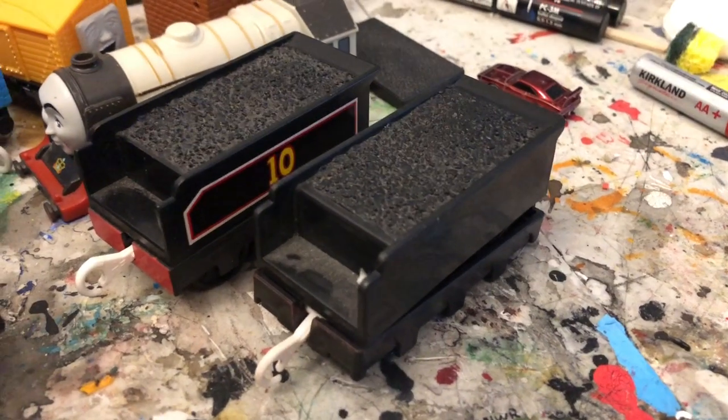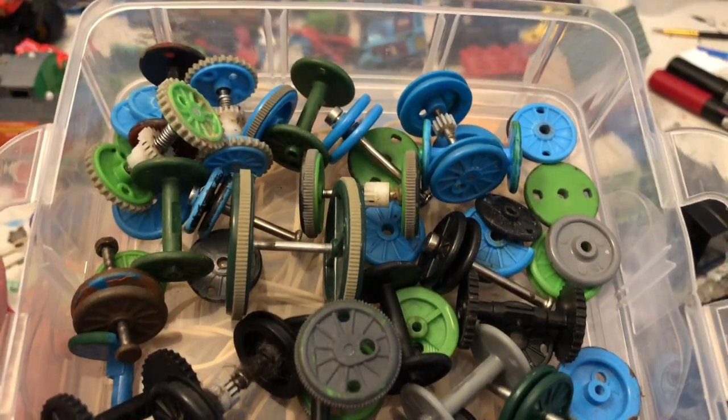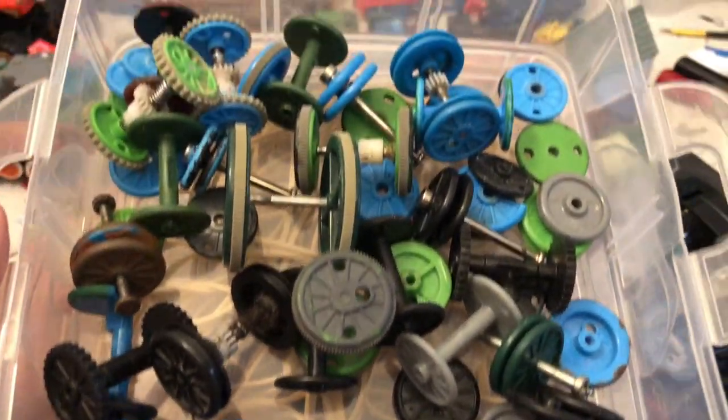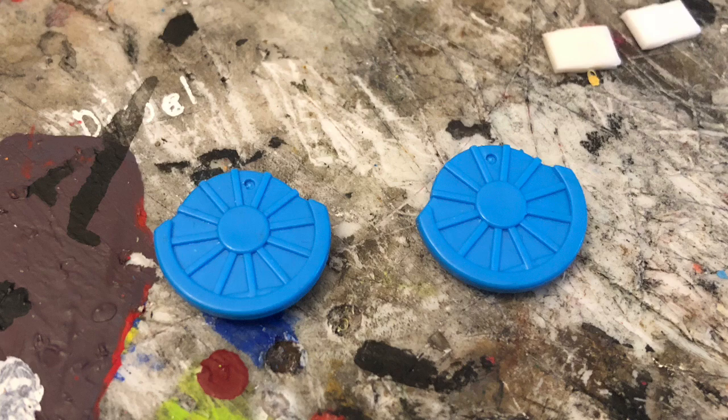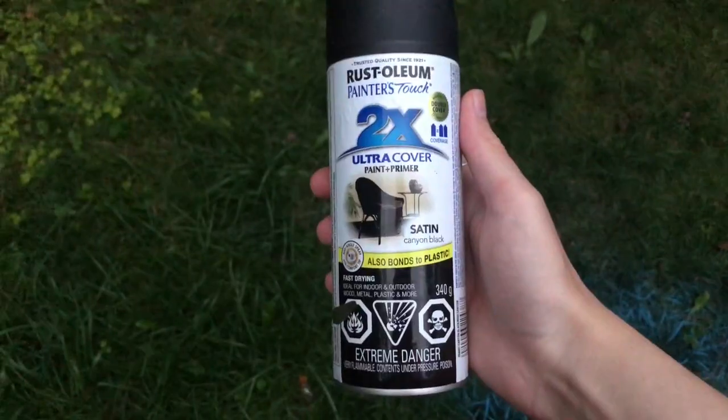Now, it's time to add those middle wheels on the tenders. I looked through my box of spare wheels and found the wheels from the Playrail Gordon and Henry. I thought they were the perfect size and decided to use them. I cut the top parts off and painted them.